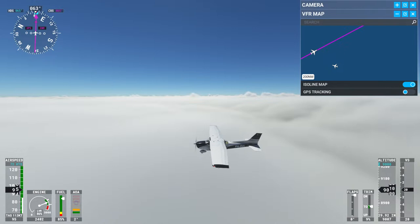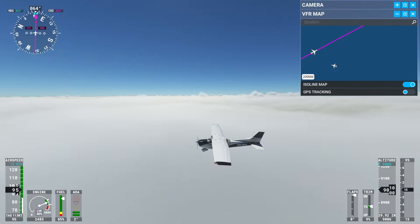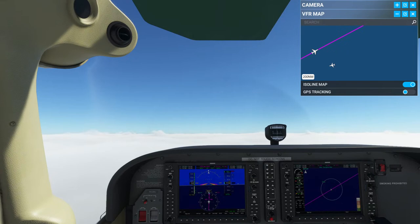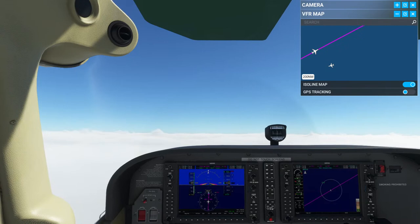Alright, where is he? Where is he? Let's go and find out. Should be able to see him. Man, those are thick clouds. And we can see in the map that Steve is missing the mark. Turn right 90 degrees, buddy, and get to 9 or 1,000.